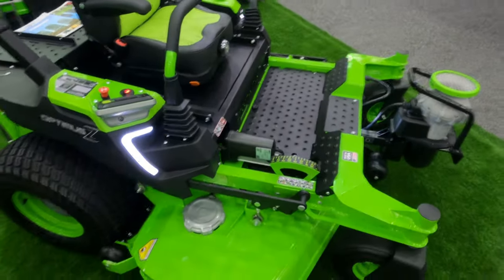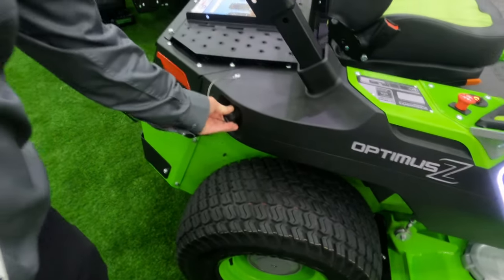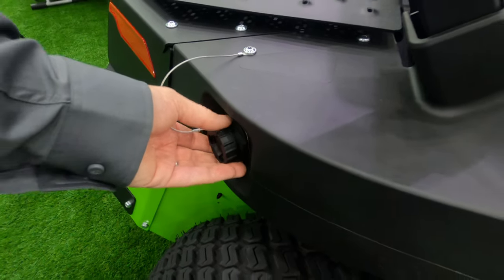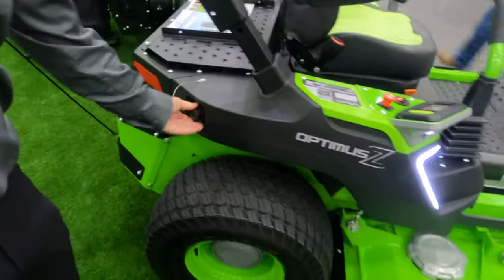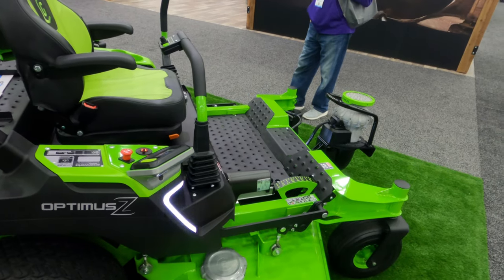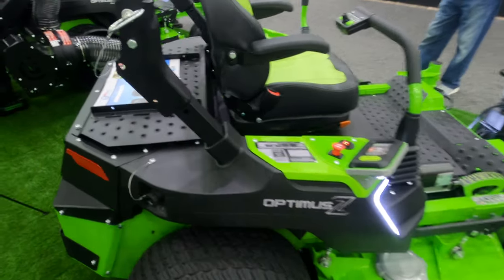The beauty of this new generation of mowers as well is that it also carries a PTO port in the back. So you have a PTO port in the back to power any rear attachments, and a PTO port in the front to power any front mounted attachments. Man, that is nice.